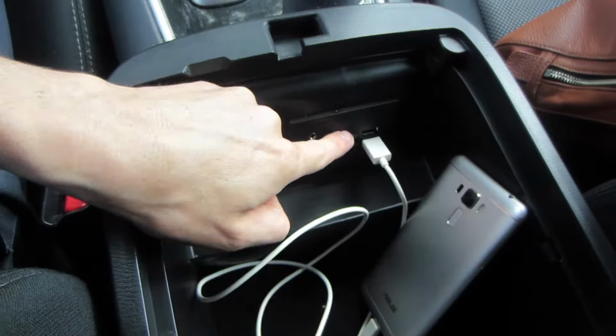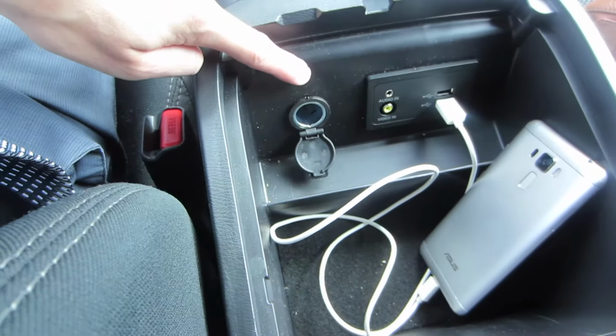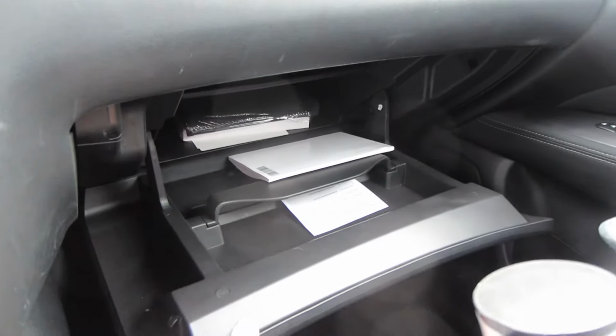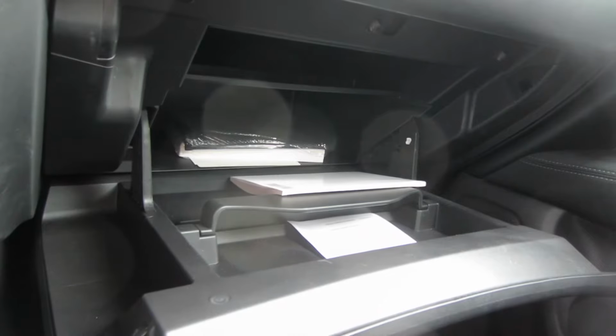And down here you get a bunch of ports. You get 2 USB ports, an audio in, a video in, and then also an additional power port. All really nice to have. The glove box is pretty decent too. It's a nice size, and then it has some sort of structure to it so you can actually organize all the documents that you might keep in here.